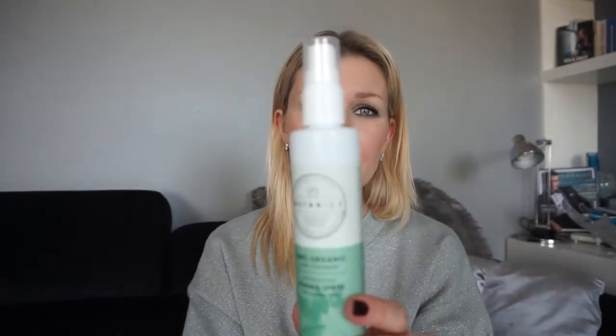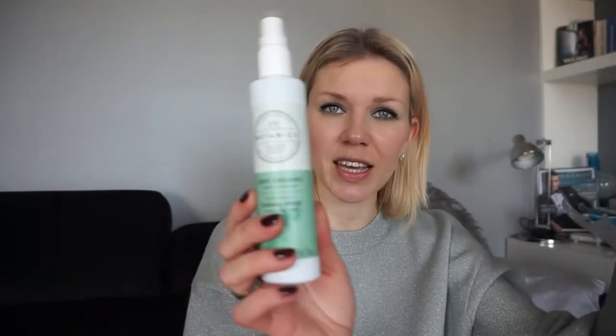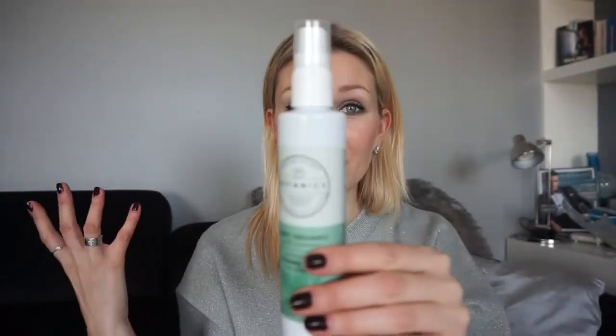And this is the rose hip 100% organic spritz that I basically live in. I use it all the time. It's by Botanics, one of my favorite natural brands, and this one I use a lot. Also as a setting spray, makeup spray, I just spray it on in the morning first thing. It's just something I use all the time to keep my skin feeling fresh and moisturized.